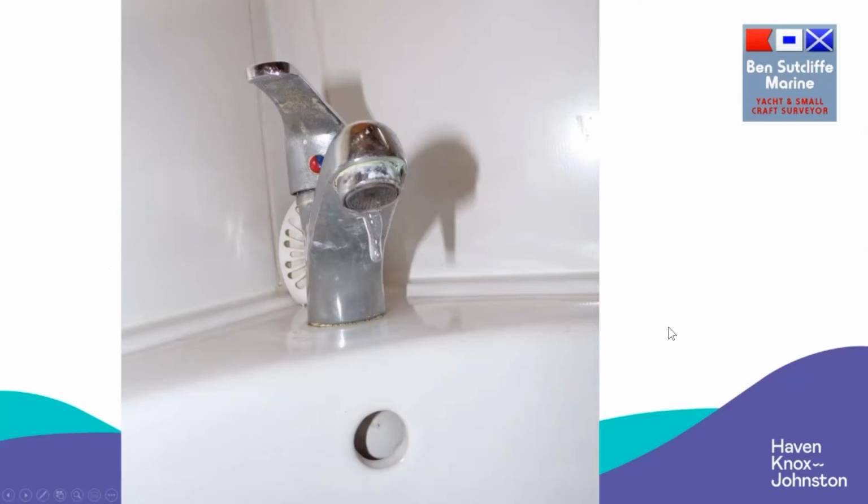And so many of these little tips we're doing today are really simple, but they make a huge difference long-term to the interior of your boat. And then this is another classic one: the tap had been left on and the water pump had been left on. The tank was actually empty, but the pump was still trying to pump water out. That's completely frozen, as you can see there.